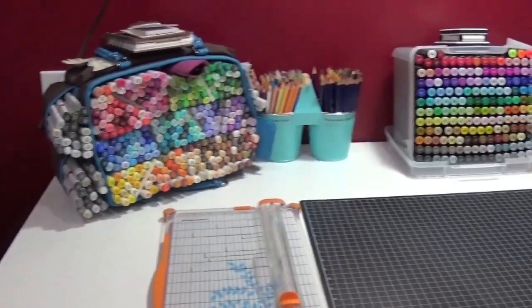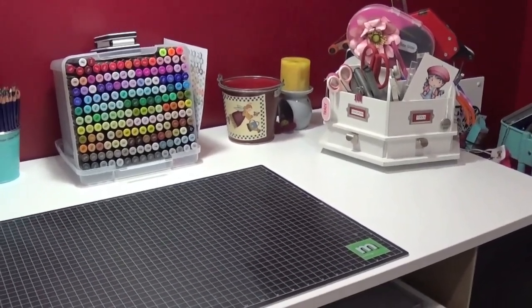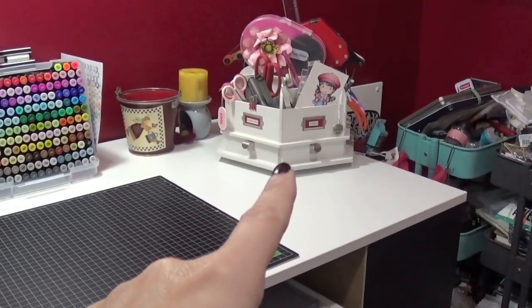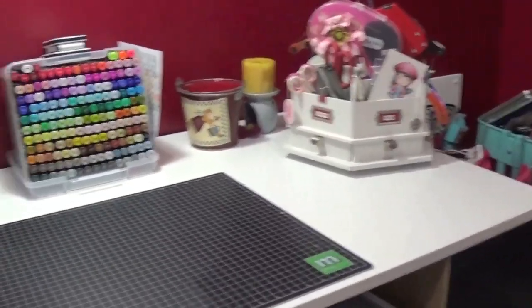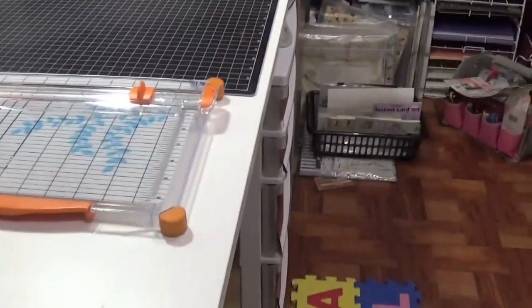So this one is more or less organized, and I haven't worked on it yet, so I'll probably be tweaking it as I work on it. I didn't want the twirly gig on there because it hits the wall, but I moved it back from the wall, so we'll see how that works. So that looks pretty good. I organized that, and then I'll bring you down here.